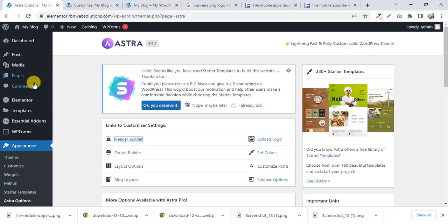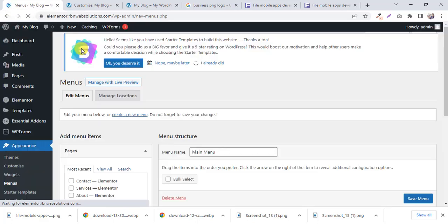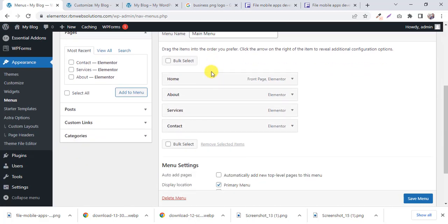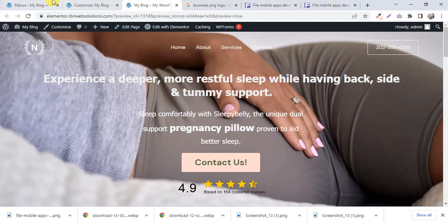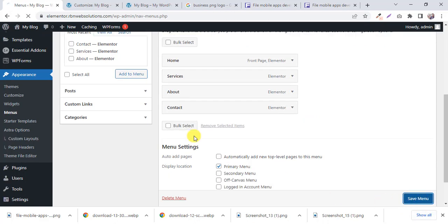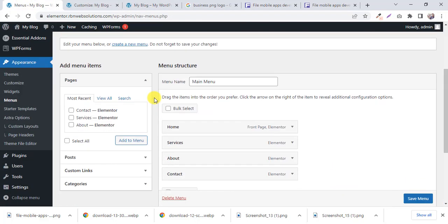You have to go to your WordPress dashboard, then Appearance, then Menus. Click on Menus, and then you will get options to create a menu, and options to add your pages. So this is our primary menu. You can see here we have Home page, About page, Services, Contact page. Now we are going to drag this and put it under Home, then save menu, and reload the website, and you will see our menu is changed.